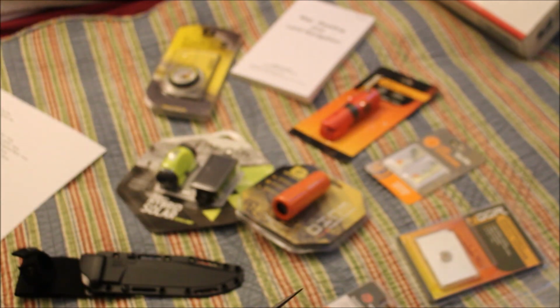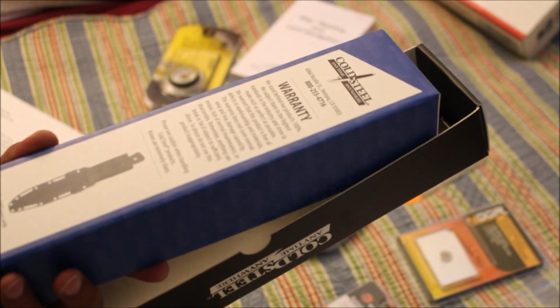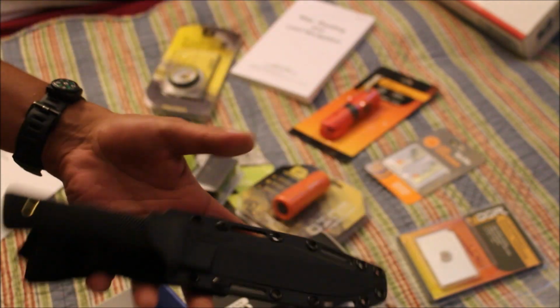But very nice, and with this one you get a warranty. We stand behind our products 100%. So anything happens to it, you send it back, you get another one for free. Very nice knife.